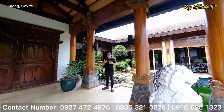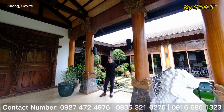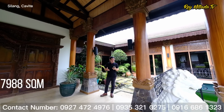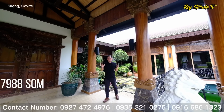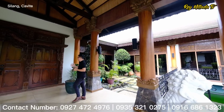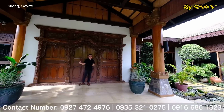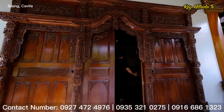So this is very exciting because the property that we are going to sell now has a lot area of 7,900 square meters and a total floor area of 1,000 square meters. And this is their main door, guys. Look at this massive main door. This one is made of solid Nara. So let's go, Benji.